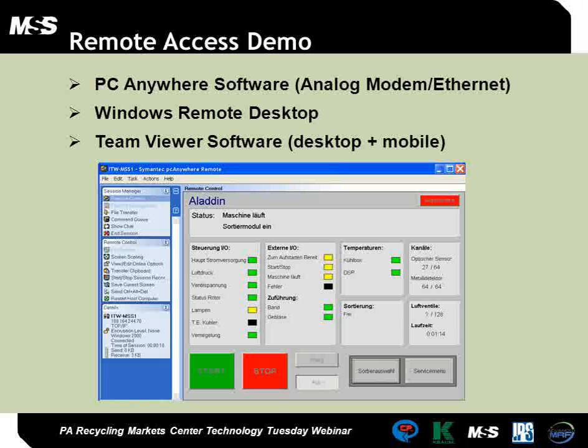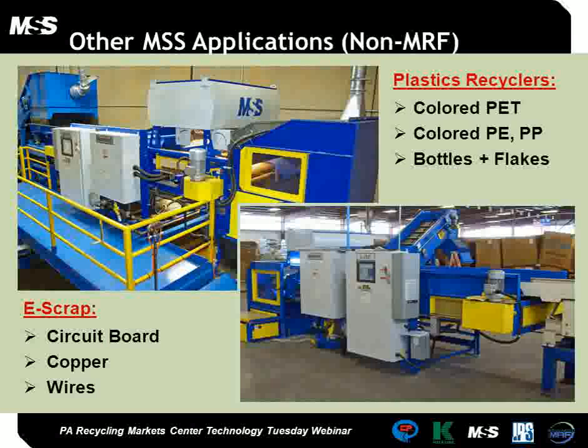Now, this presentation was mostly about optical sorting in MRFs. I would like to show you a couple other applications where we use even a different type of technology. In the upper left here, we have our new high resolution, much higher resolution near infrared optical sorter that we use for granulated and shredded materials.